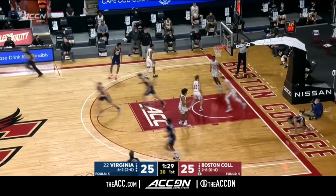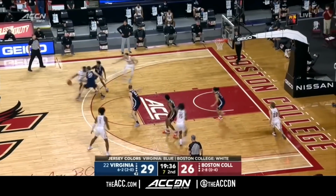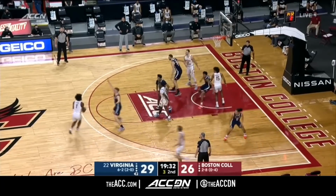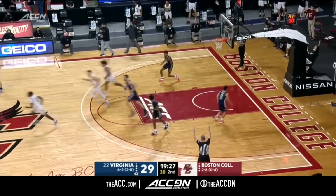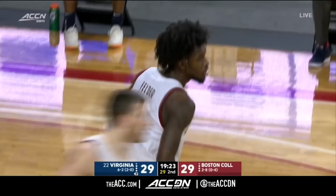Kihei Clark off the bounce. Oh, boy, that was nifty. First time in his career as he missed 676 days to start his career due to knee injuries. C.J. Felder for three at the buzzer. Long range for the sophomore from Sumter, South Carolina.